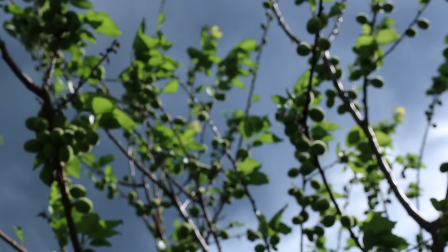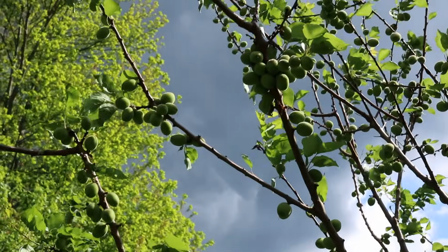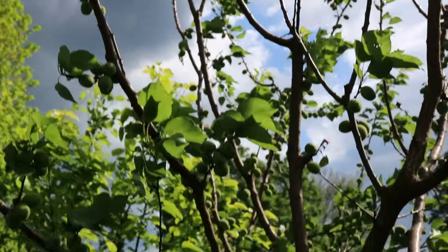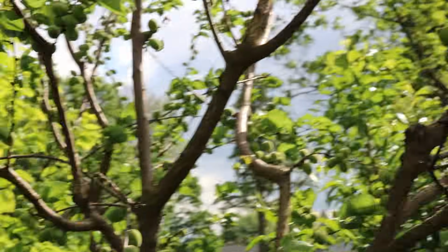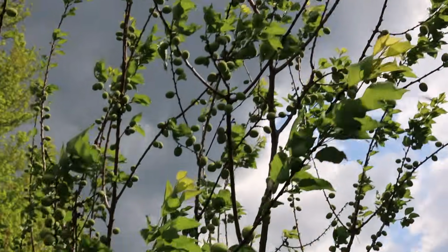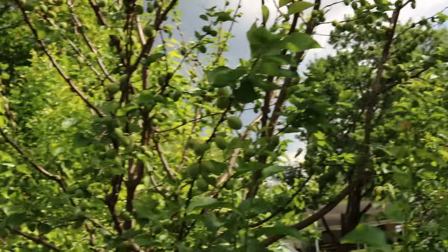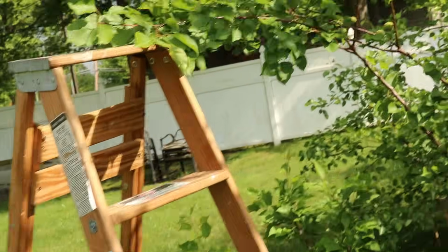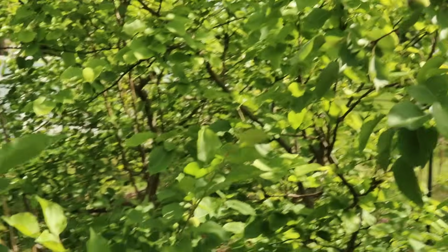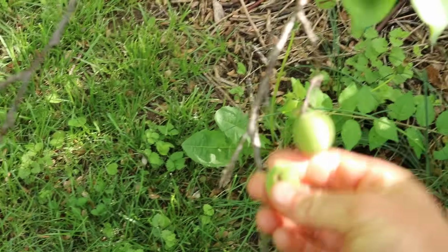And so what I'm doing, I have to thin these apricots. I mean, just look how many there are. It's absurd. And part of this is that we never got a frost. This is normally what they would do if you don't get a frost. We would normally get some kind of frost that thins them for me. So that's why I got this ladder here, and I'm going to be going around to these two apricots I've got, removing the ones that don't look very good.